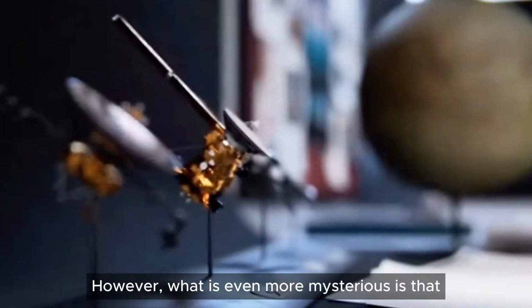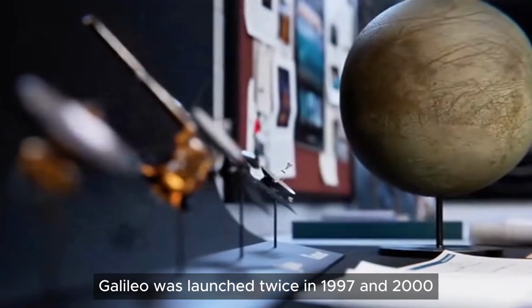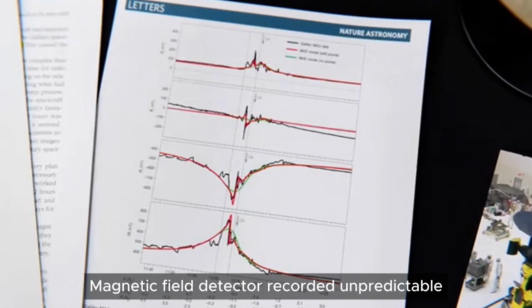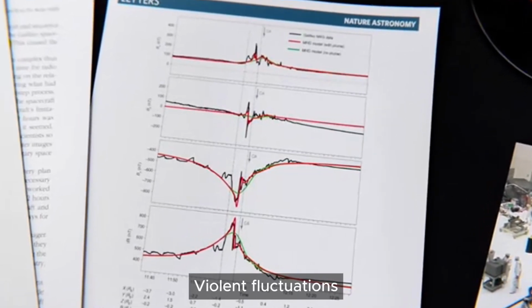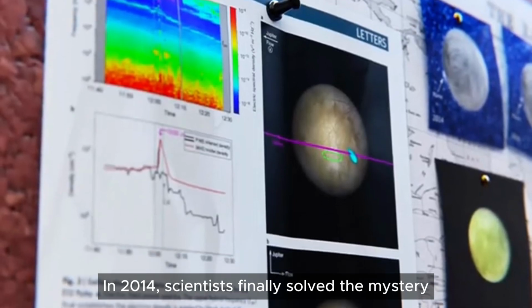However, what is even more mysterious is that Galileo was launched twice, in 1997 and 2000. During the close flyby of Europa, its magnetic field detector recorded unpredictable, violent fluctuations. In 2014, scientists finally solved the mystery.